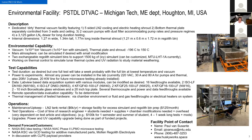I have several grants going on from NASA. One of them was the one you just mentioned about the superconducting cable, which was the NASA Big Idea Challenge. We actually won that competition with our rover. The rover can deploy a superconducting cable down into the permanently shaded regions on the moon.